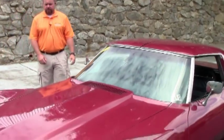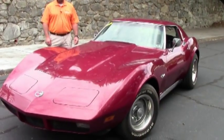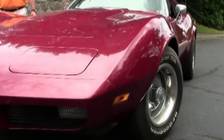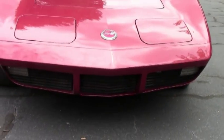Today we've got a 1974 Corvette Stingray Coupe. This is a 350 cubic inch, numbers matching car with a four-speed manual transmission. And it looks to be a very nice repaint on this car. It is code correct, along with the interior.